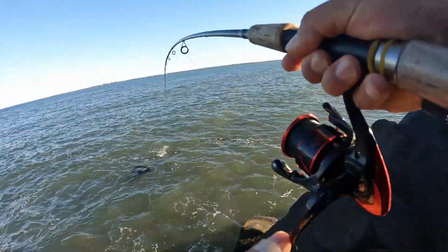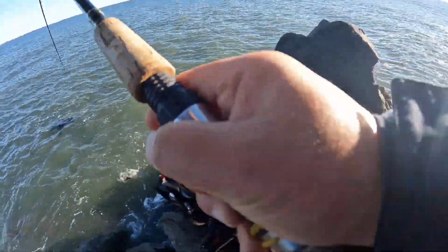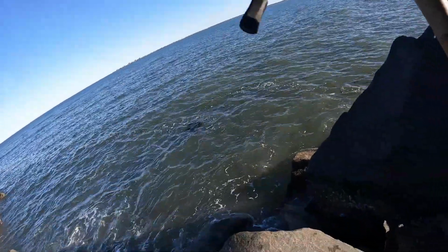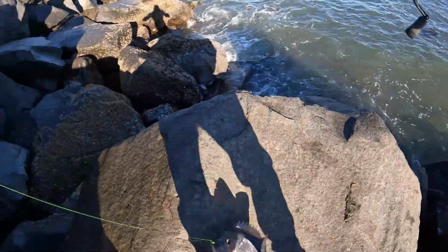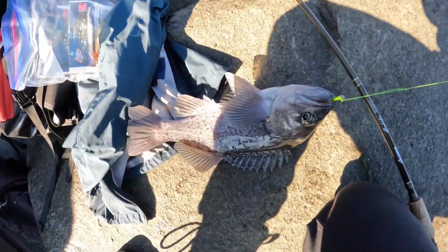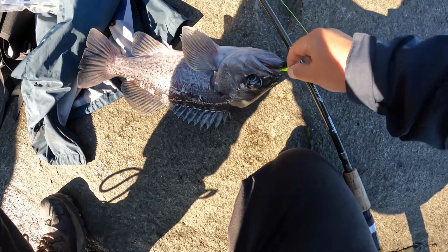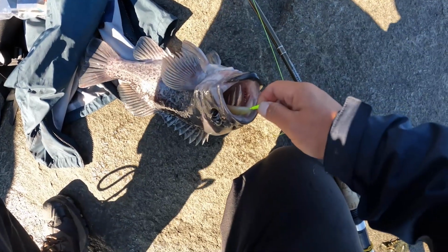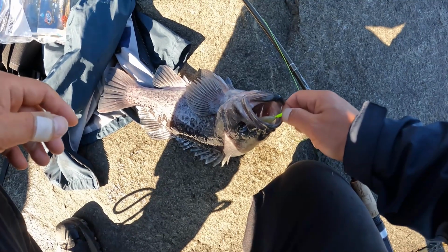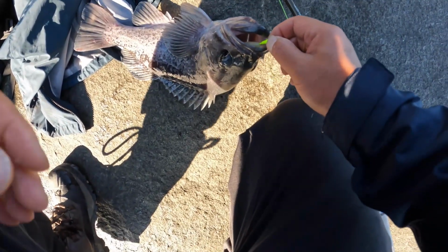Strong. Wow. So today is Sunday. I come here. This is my fourth cast. Got one rockfish. Yeah, it's early in the morning now, about 7:40. Fourth cast, and I got a fourth big rockfish.